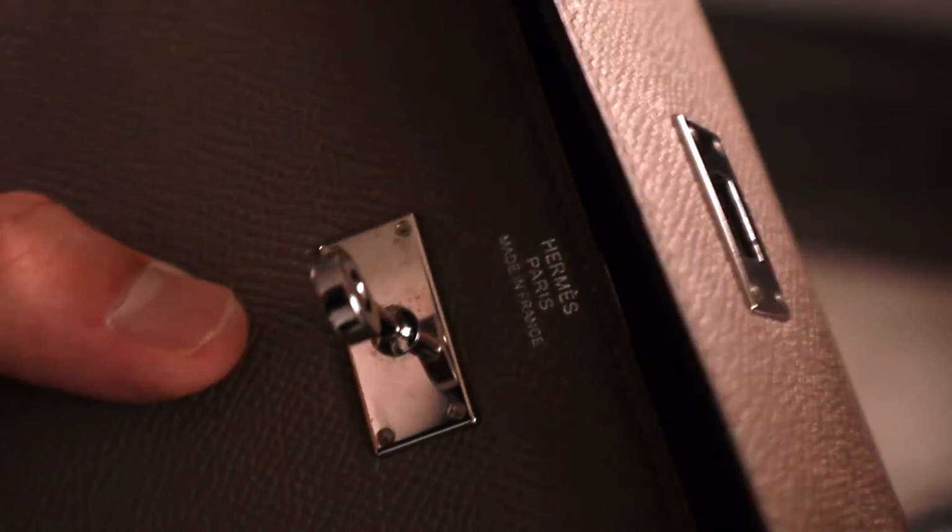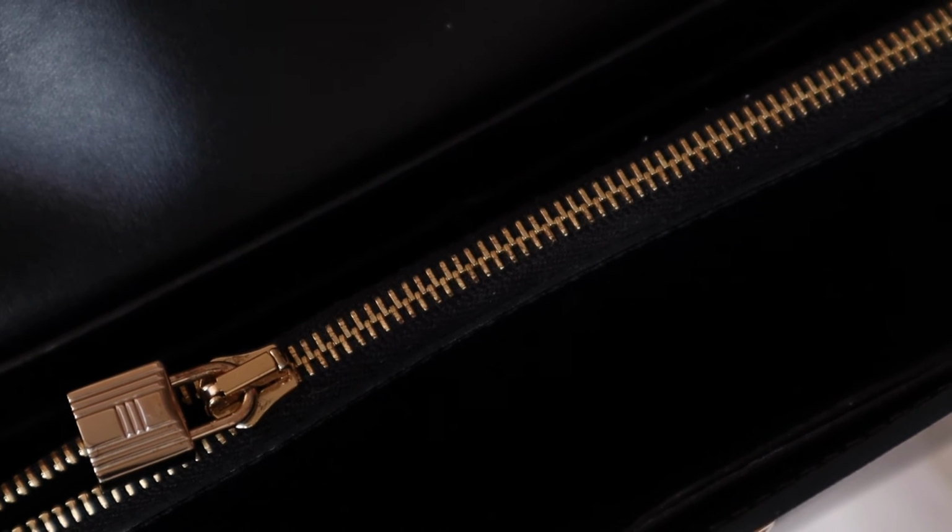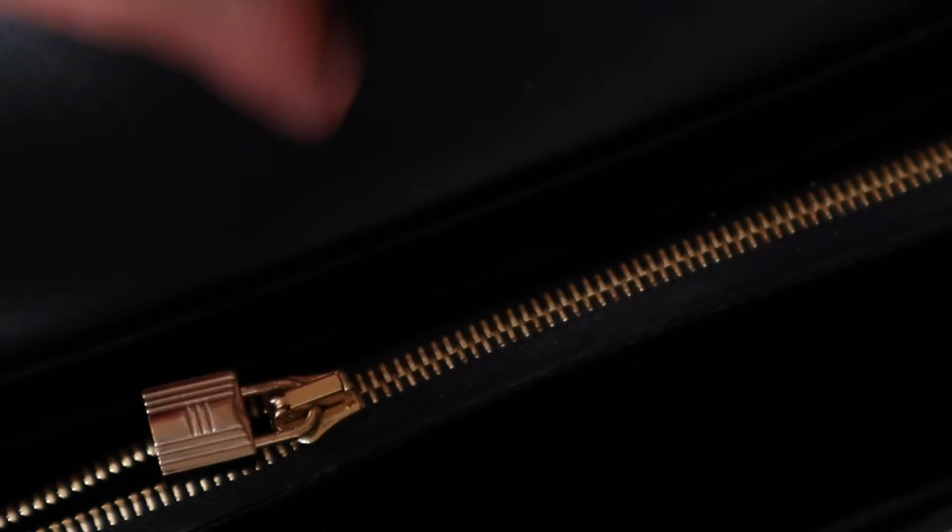You do have a zip pocket in the middle for coins, which does take up quite a bit of space. So I have some coins in here, but if I compare this side by side to a Kelly wallet where I am not taking advantage of the coin purse, you can see how much thinner this is compared to this.